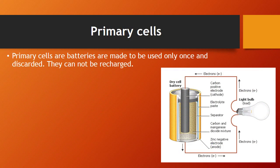Primary cells differ from secondary cells through their one-use feature. These batteries are portable batteries created to be used once and discarded. These batteries are not rechargeable due to the irreversible electrochemical reaction within the battery cell. The process of these batteries is what makes primary cell batteries good for only one use.